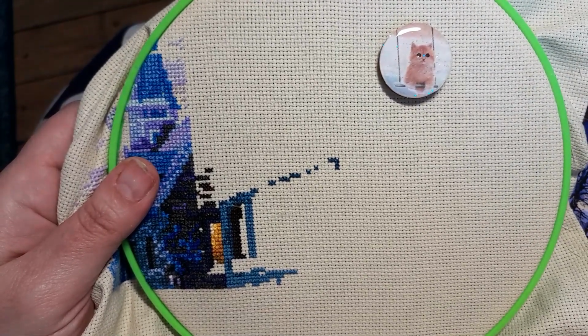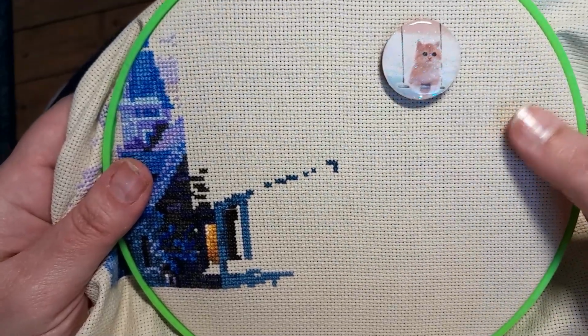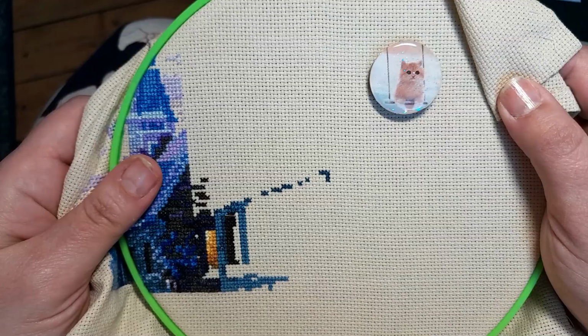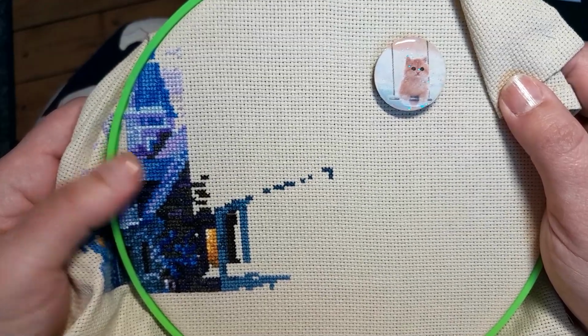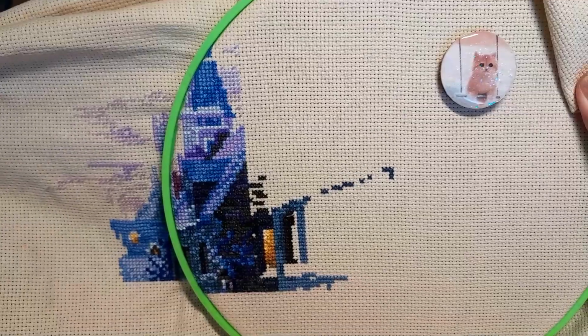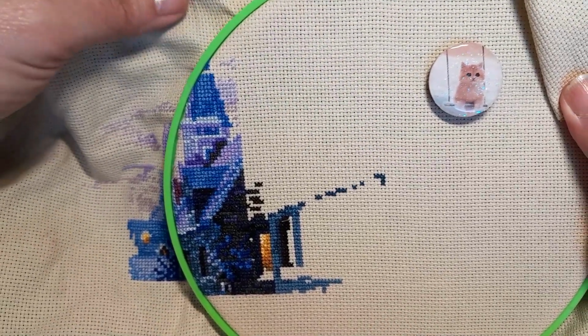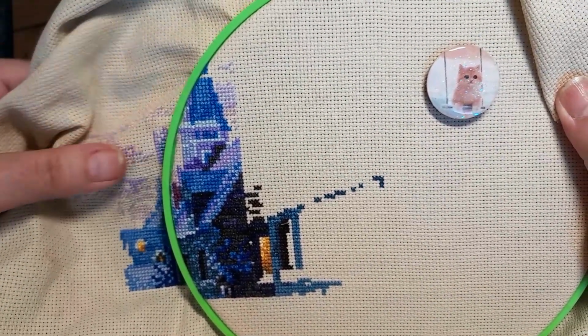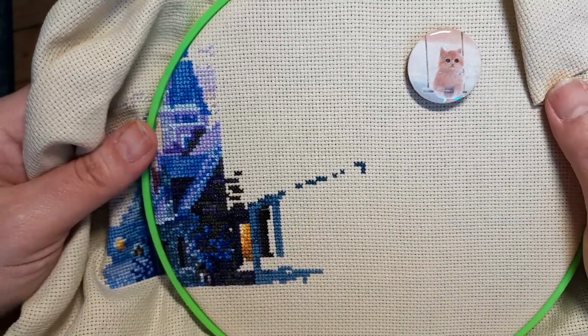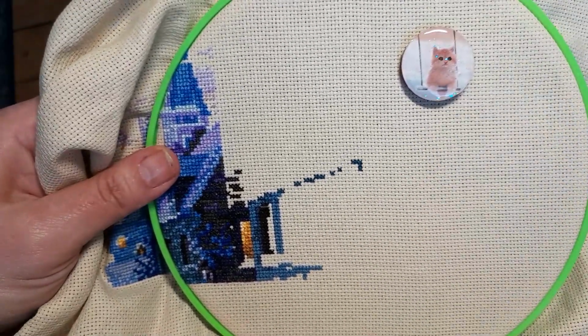So today is Friday and it's another sunny day outside, and I thought I'd sit down and do a bit of stitching on this kit. The last time I worked on it was a couple of months ago, actually, so I haven't done anything since then. There was a little problem with a very short amount of fabric on the right side, but it's fine and it won't be a huge problem.